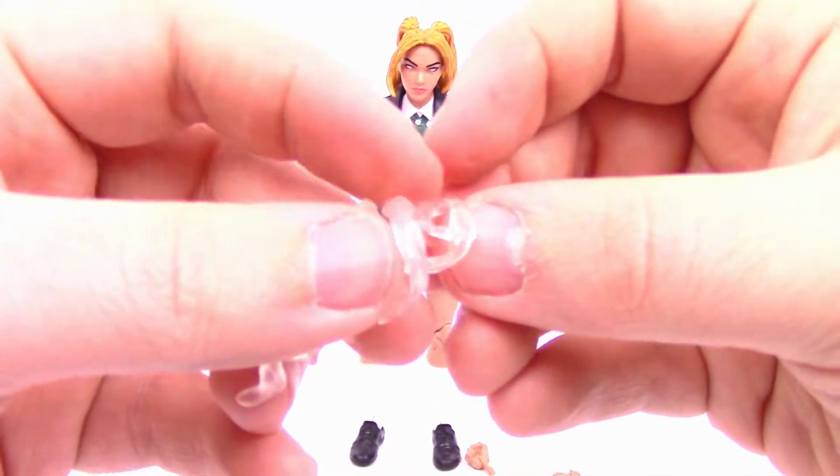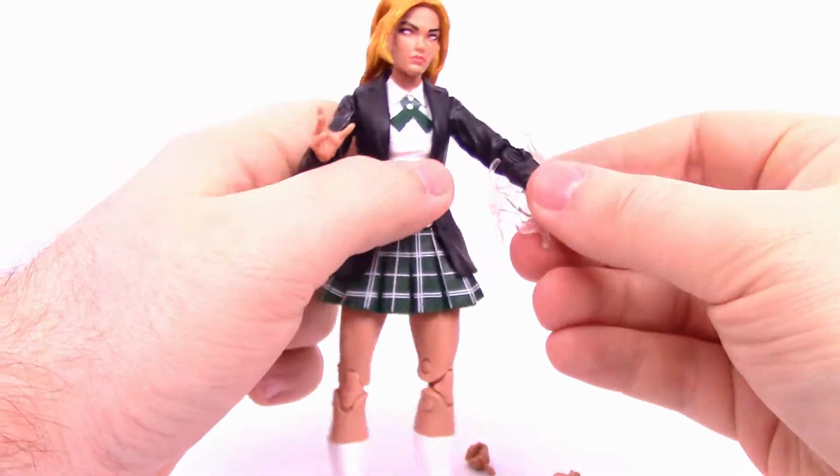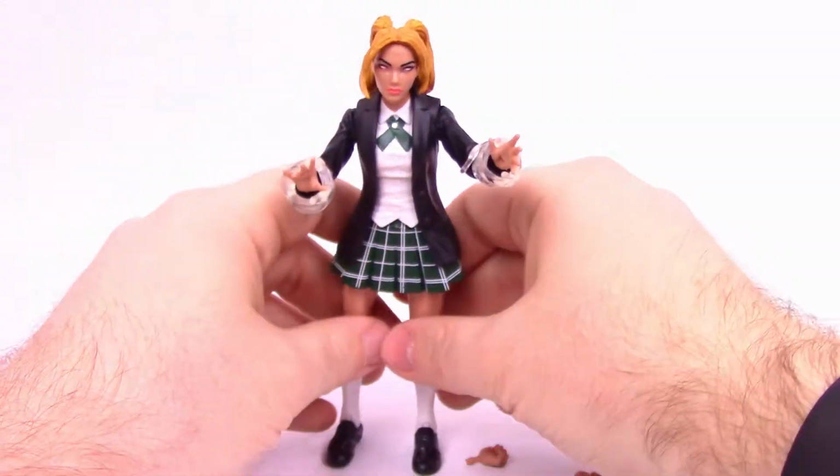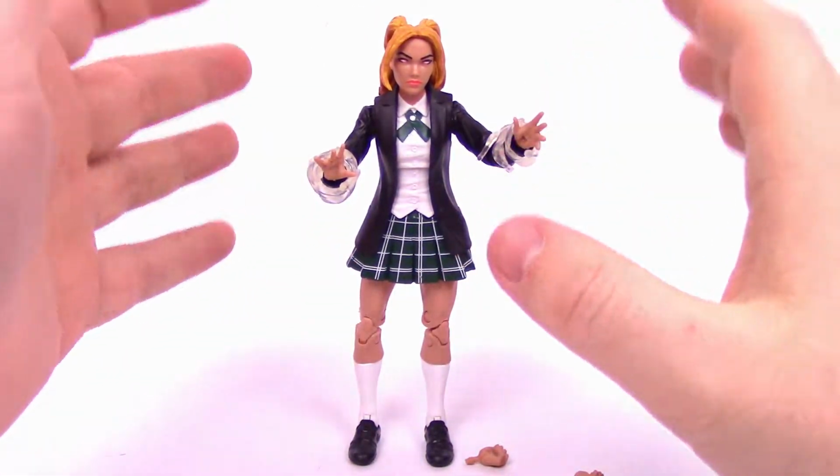She also comes with some telepathic effects that you can just take and wrap around her arms. Of course, they're clear, so you can't really see them too well, but they're wrapped around her hand just to give you some sort of effect of her doing a telepathic move.